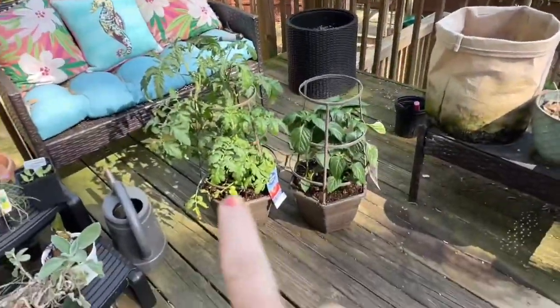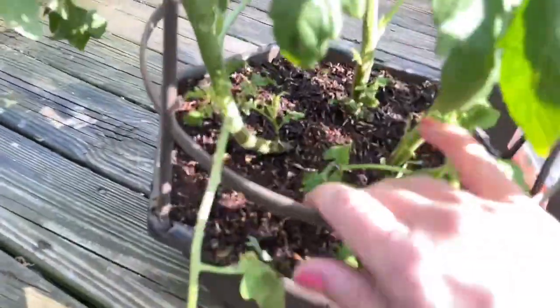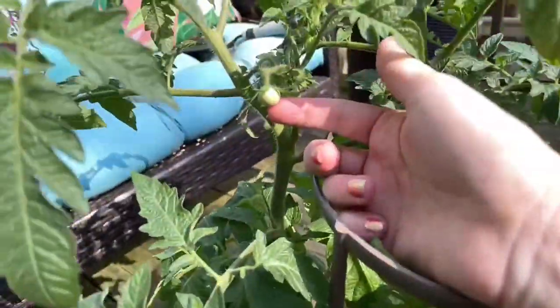Okay, change of plans. Because we went to Sam's Club, Robert bought me 2 beds that are gonna go down here. And we did buy the tomato plants and the pepper plants. There are really 3, you can see 1, 2, 3 tomato plants in here for $12, so $4 each. And this is obviously a very established plant. It's already got a little tomato right there.